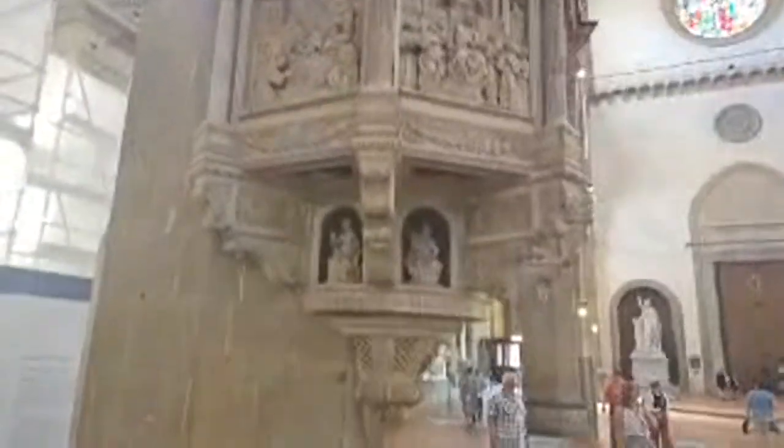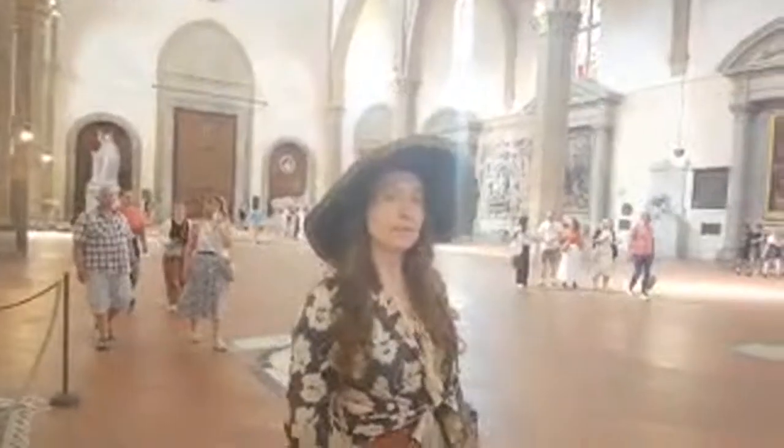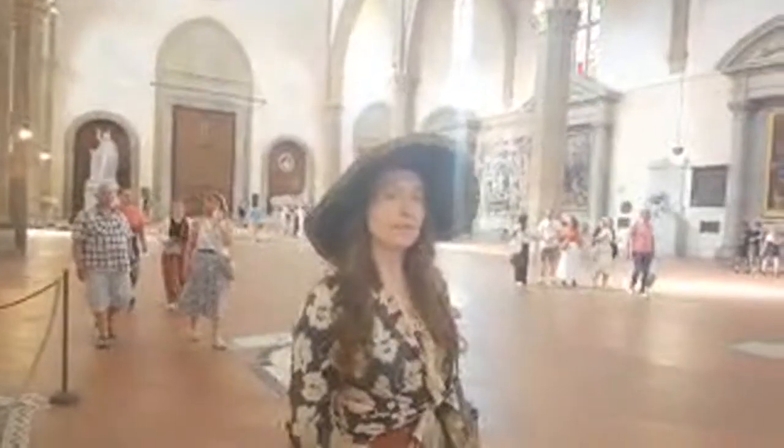We're just looking at the sort of Gothic early Renaissance pulpit of Santa Croce before heading to the Giotto chapels, where some of Giotto's most famous masterpieces can still be found.